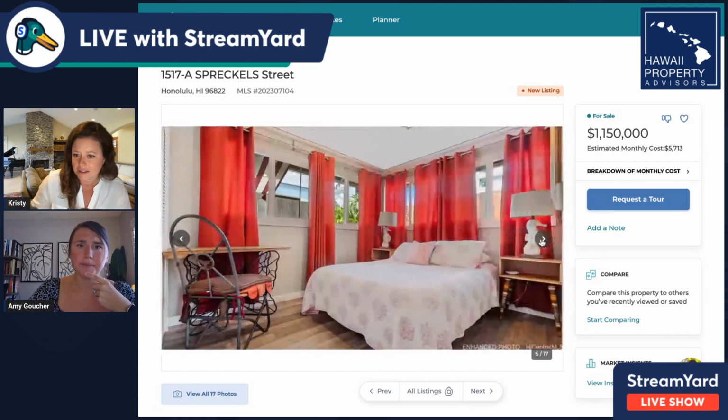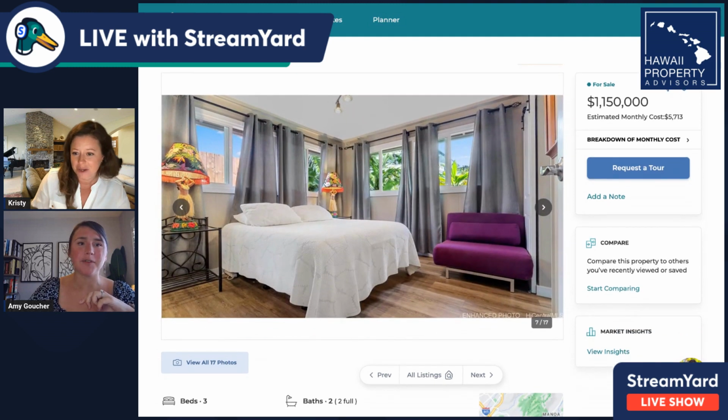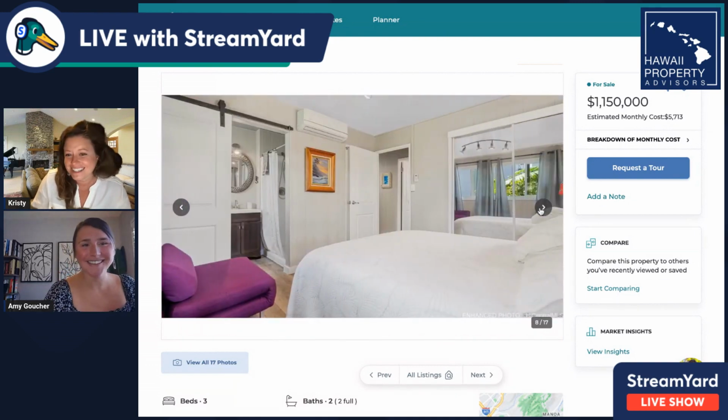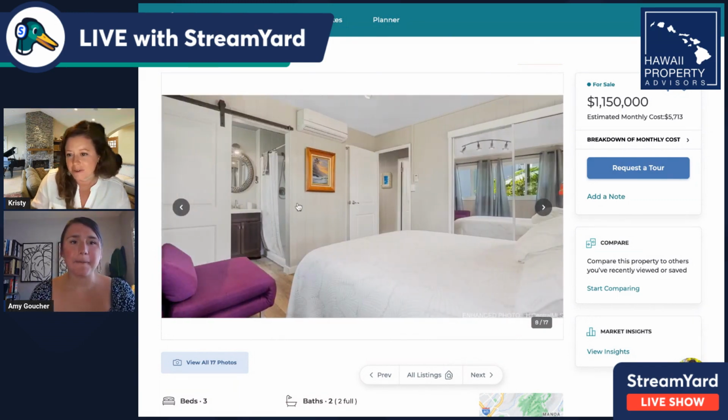Yeah. They chose very bold color choices. They did. I like this one. It's almost like themes for the room. Yeah, I like those lampshades. Those are pretty cool. You got the vacation vibes going. For sure. You got the barn door for the bathroom.